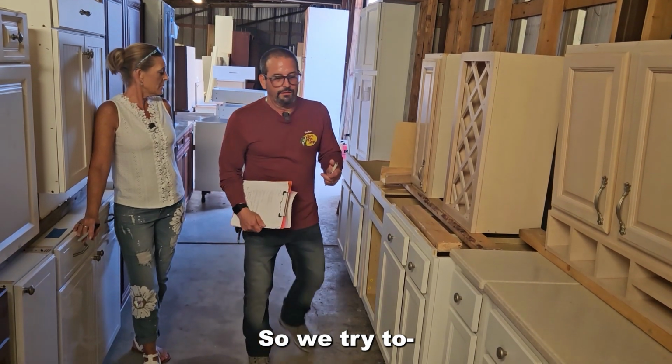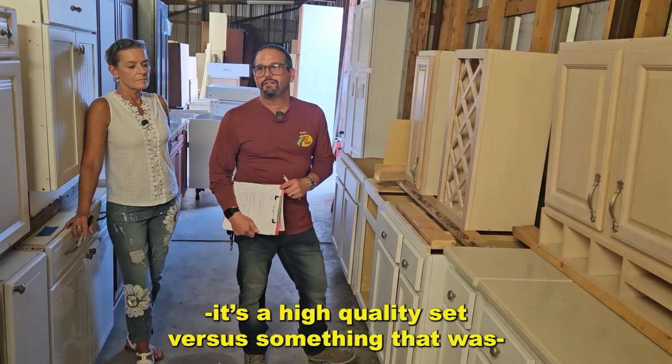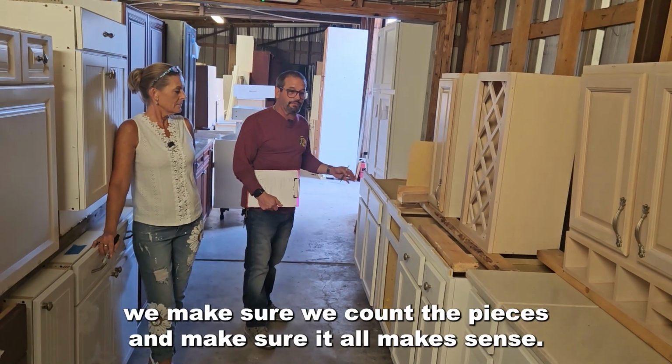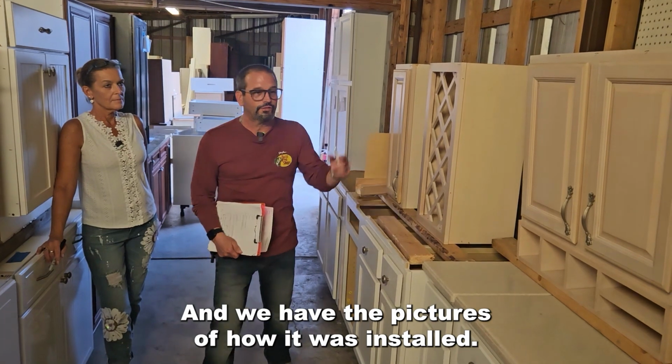And it's a high quality set. It's a high quality set versus something that was particle board. Exactly. Right. And then we establish, after we make sure we count the pieces and make sure that all makes sense, right? And we have the pictures of how it was installed.